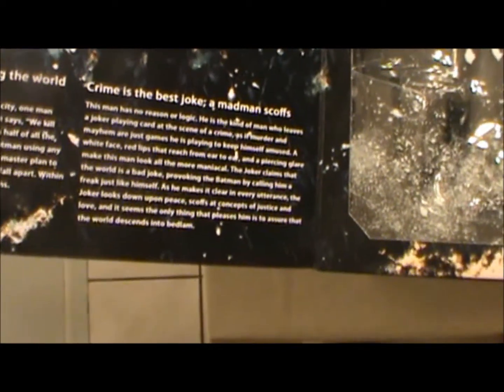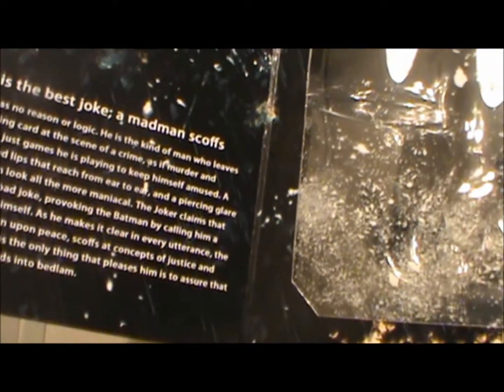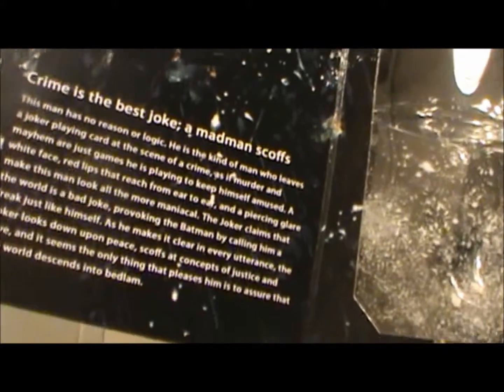Crime is the best joke. A madman scoffs. This man has no reason or logic. He is the kind of man who leaves the Joker playing card at the crime scene as if murder and mayhem are just the game he plays to keep himself amused. A white face, red lips that reach from ear to ear, a piercing glare that makes this man look more maniacal. The Joker claims that the world is a bad joke, provoking the Batman by calling him a freak just like himself. As he makes it clear that every utterance, the Joker looks down upon peace and scoffs at concepts of justice and love. And it seems the only thing that pleases him is to assure that the world descends into bedlam.